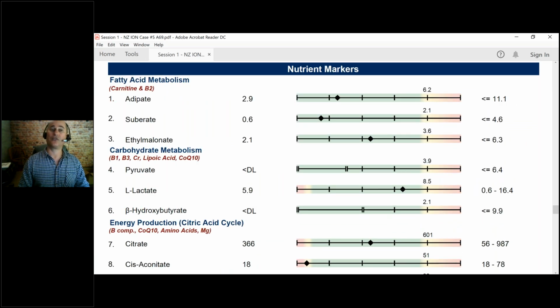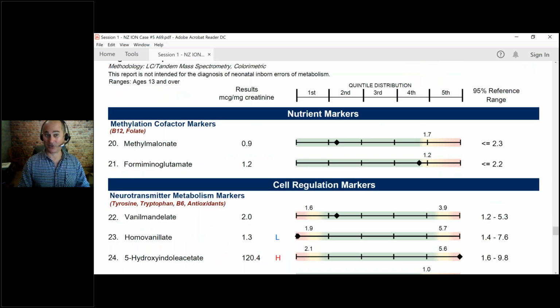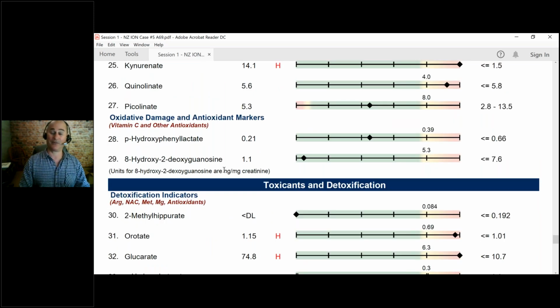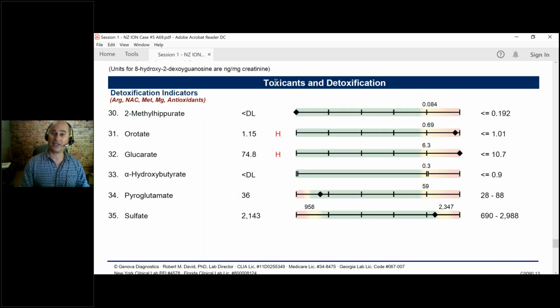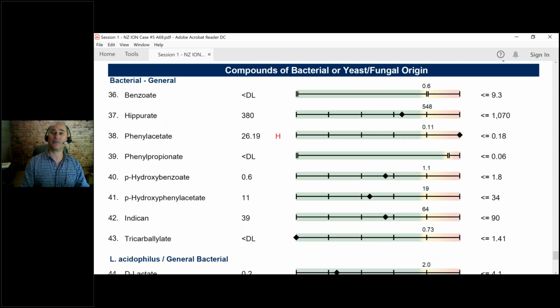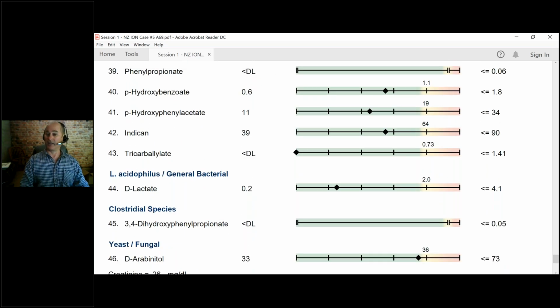And then there's a section on fat burning, carb burning, energy production, B vitamins, methylation, which is B12 and folate. Is the brain inflamed? Is the brain stressed? Right? A very comprehensive brain section. More oxidative damage markers, because that's super, super important. So they check that in a bunch of different ways. Are you full of toxins? Right? It looks at the various chemical and heavy metal detox pathways to see if they're working properly or not. And then it ends up looking at the growth of commensal bacteria and potentially harmful yeast or fungal organisms in the gut. So an incredible test.